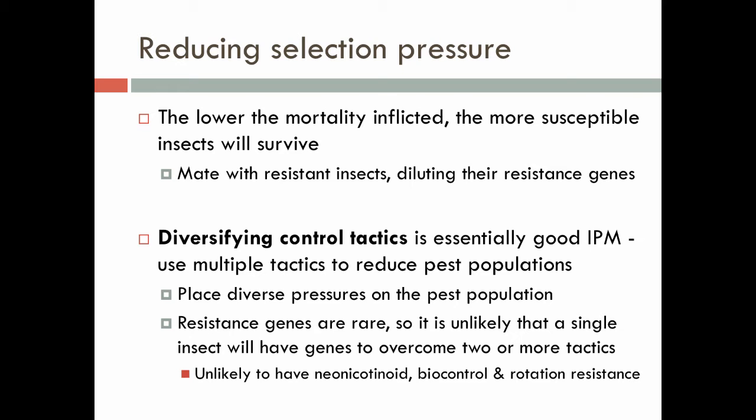So that's a long answer to a short question, but yeah, that's a theory, and at this point, I don't think we've had any insecticides off the market long enough to see if that would happen. Did that answer it? Yeah. Excellent.